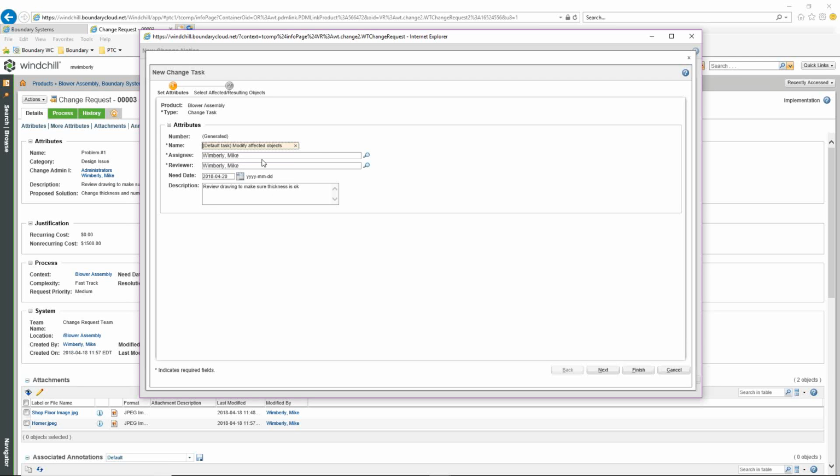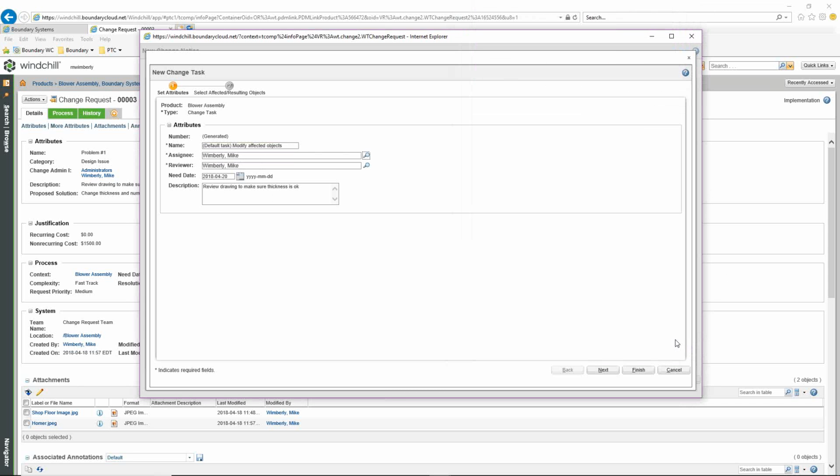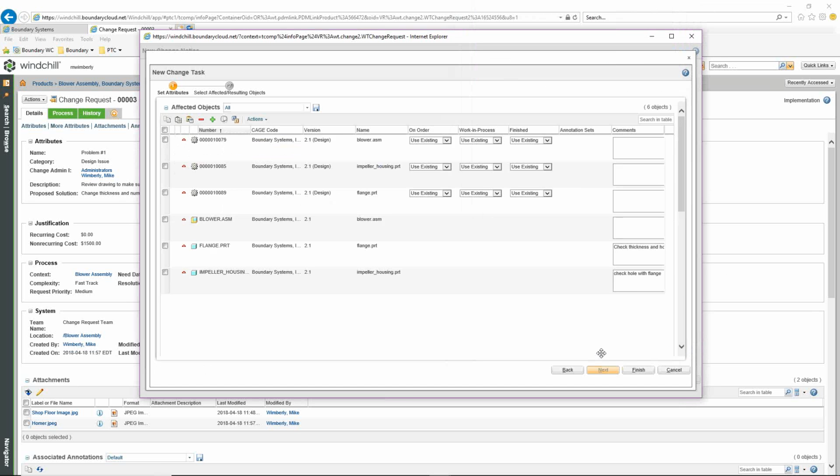So if I want to go through and change any of those, I would simply come through and search and find the individual that I wanted through their name, the email, whatever it is I want to search by. But once again, because this is all encompassing of me, then of course I'm going to be the assignee and the reviewer on this. All right, so I'll go ahead and select next.